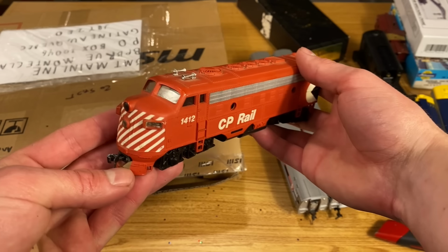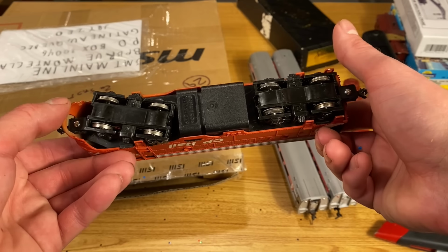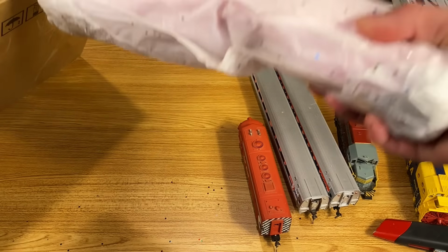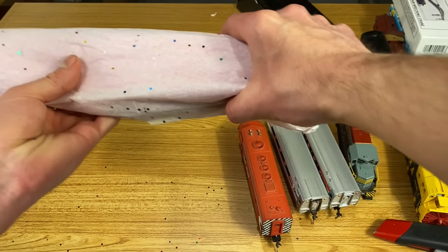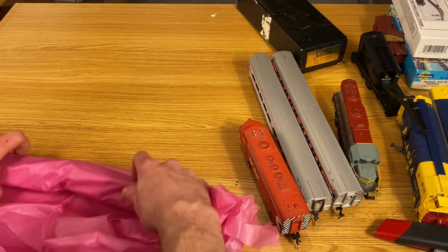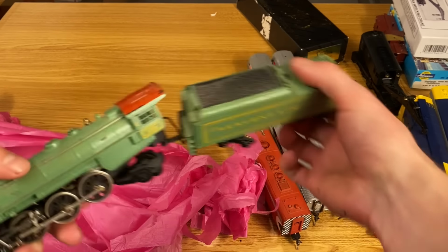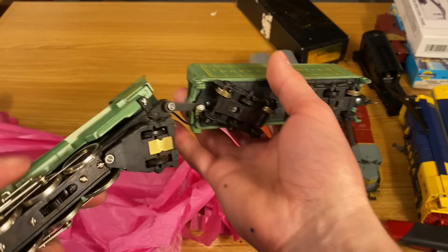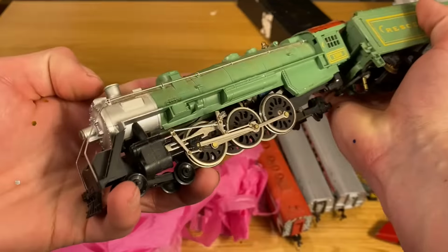Got one of your classic Bachmann Canadian Pacific locomotives with the four-wheel drive. And then finally, I think this might be a steam locomotive. Oh yeah. A Manitou Crescent Limited. I don't know if I've seen one in this exact paint scheme before. Looks to be in pretty good shape too.